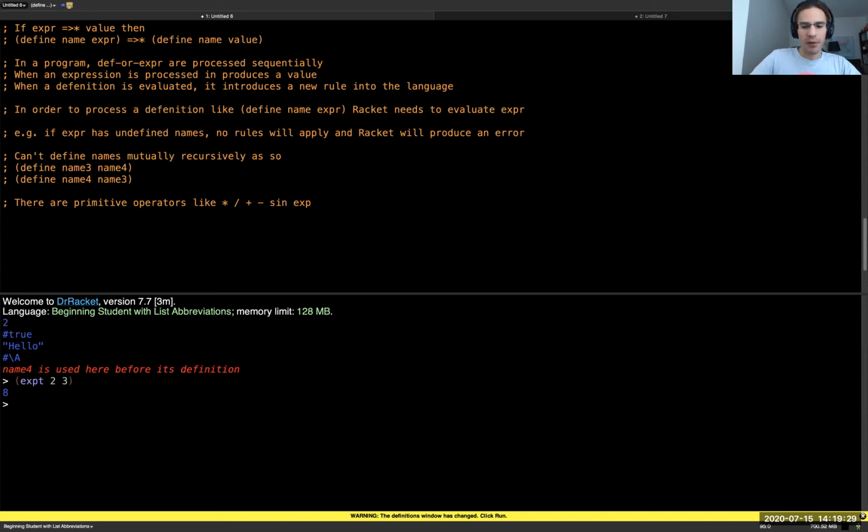So another type of expression is, and now I'll use any one of these names and I'll call any one of these names a primitive operator, and then some number of values or some number of expressions, 0 or more.